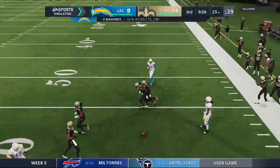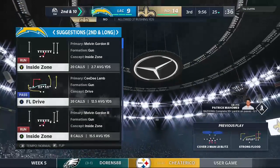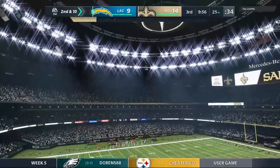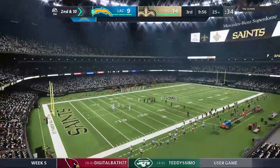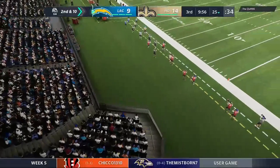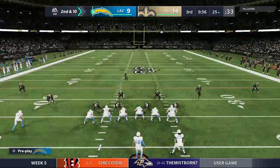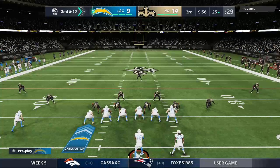Throwing to start the drive, but that one incomplete. The passing windows are just not there. That's just another example of how great this defense has been all game long. And that's exactly what a top 10 defense can do. They can really change the game tempo and frustrate you as you try to execute offensively. An incomplete pass leads to 2nd and 10 from the 25.